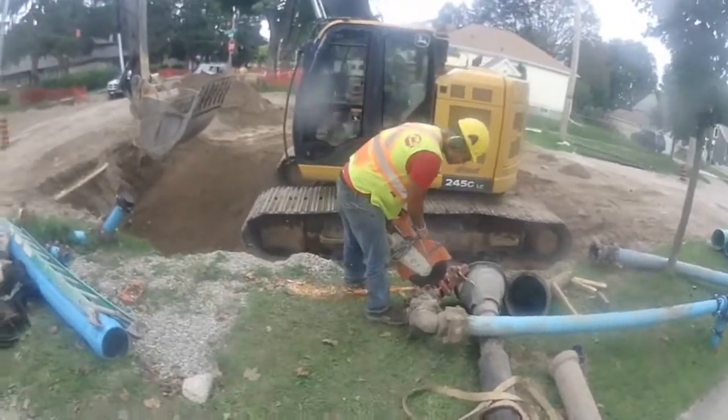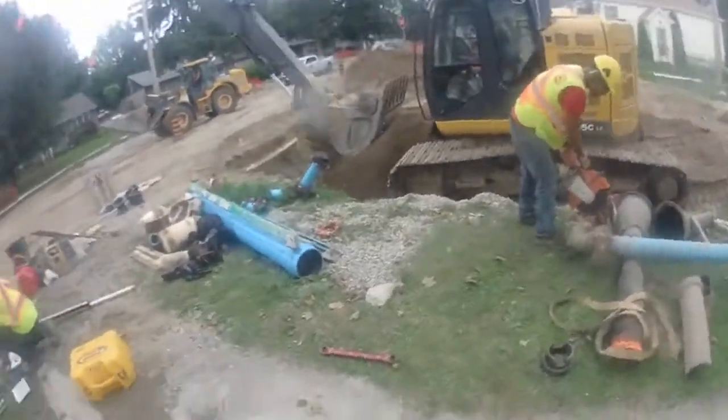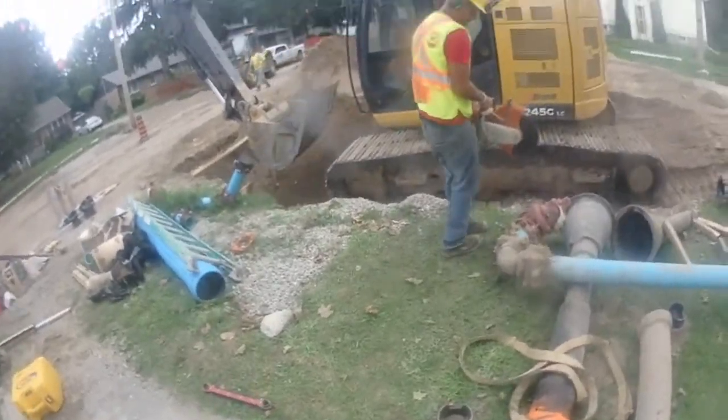Dougie's cutting up a pipe. We're getting rid of this pipe.